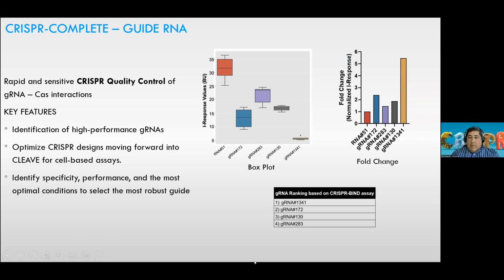But again, not maybe as impressive as the last one, but 1341 is about 5 to 5.5 times stronger interactor with Cas9 than the other selections possible. Okay, so again, 2 different customers, 2 different data sets, slightly different value ranges, but showing differential display of guide RNA interactions with Cas9.